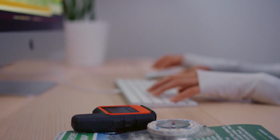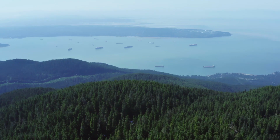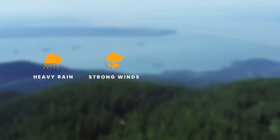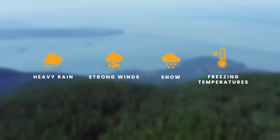Always check the local North Shore weather forecast before heading off. It's important to remember that you will be venturing up into subalpine terrain, where heavy rain, strong winds, snow, and freezing temperatures are common well into the summer.